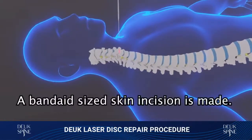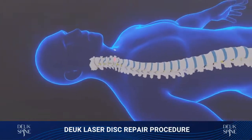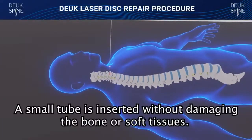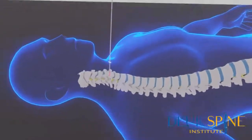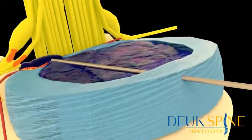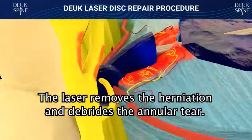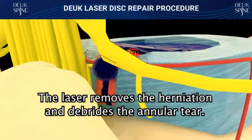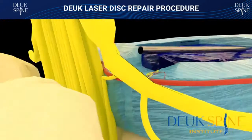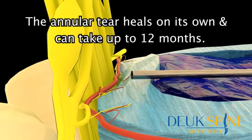A Band-Aid-sized skin incision is made. A small tube is inserted without damaging the bone or soft tissues. The laser removes the herniation and debrides the annular tear. The annular tear heals on its own. It can take up to 12 months.